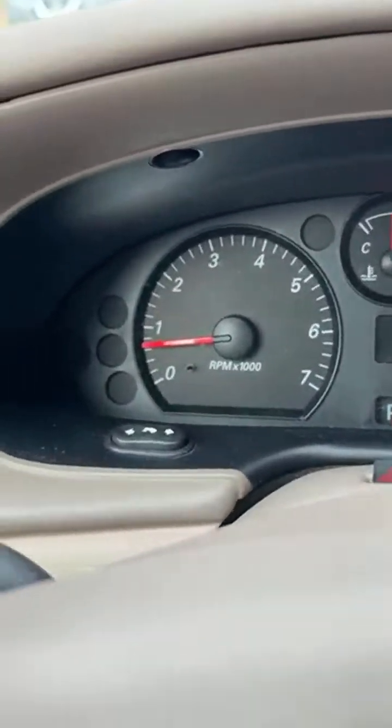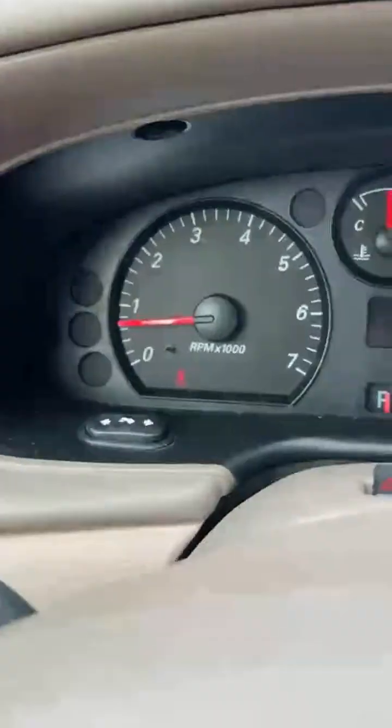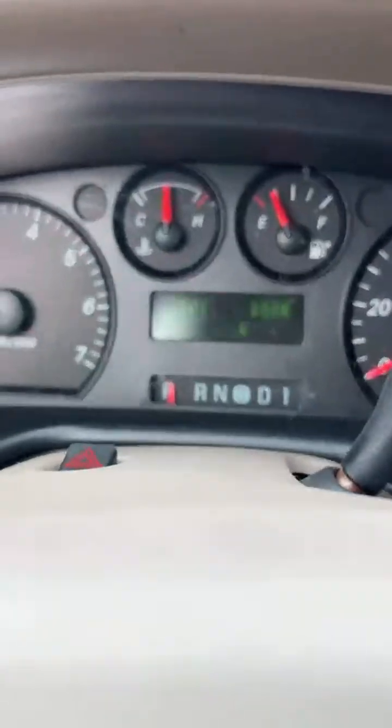I mean, 90% of the people on here probably think, what is this guy even trying to fix? His car is perfect. And you're right, it is. You're right, it is perfect. But the problem is this. There is a problem, and I know it's a problem, and that engine light will come back on sooner or later.